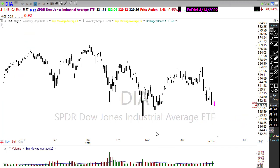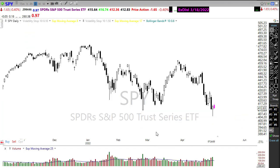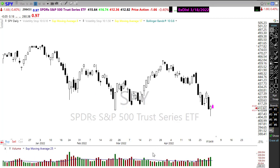If we take a look at our SPY, unfortunately, pretty difficult chart here overall. Notice that we did yesterday make a new 2022 low, but we bounced off of that yesterday. But unfortunately, when we bounced, we didn't resolve anything. We bounced back up, but we didn't break any resistance levels in the chart. And as you can see, we've got those bears pushing back a little bit here this morning in the pre-market. So we'll want to keep an eye on that.